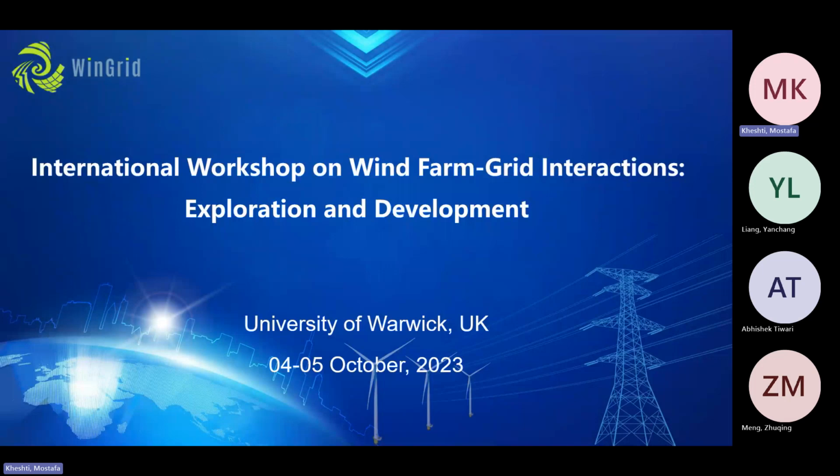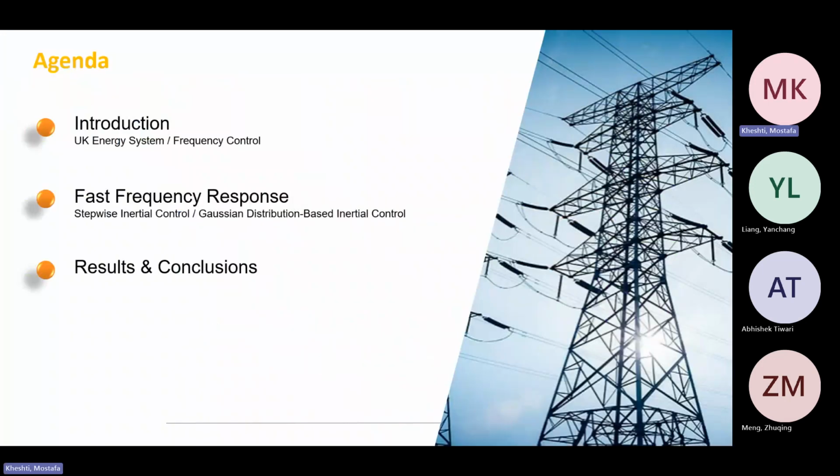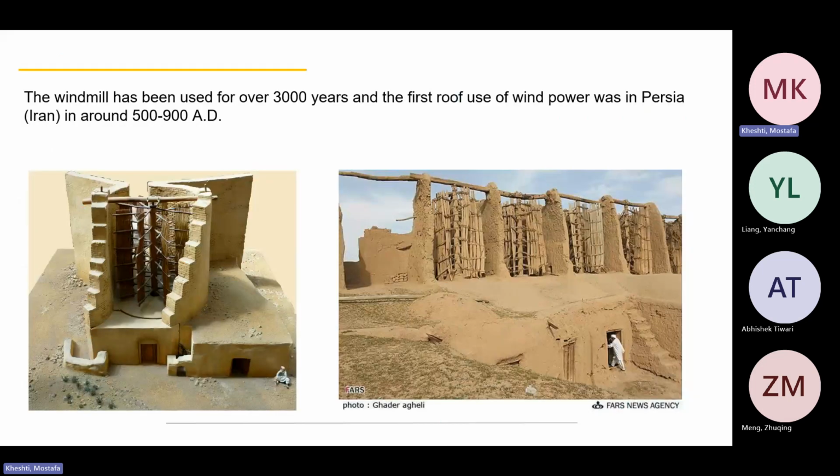They touched upon ancillary services using wind farms and wind turbine generators from different perspectives. I will touch upon fast frequency response, how it is done, and what we can do to improve it. So let's first go through the UK energy system, what our perspective for net zero is, and then what fast frequency response is, and see some interesting results.